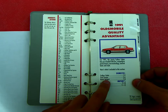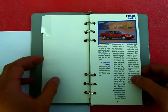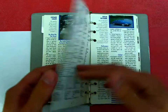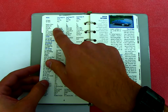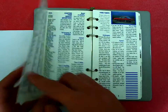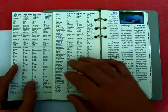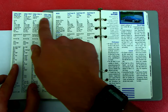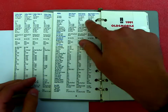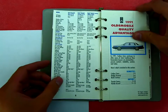But the domestic competitors would be the Ford Tempo and GM's own Buick Skylark, competing with themselves here. So anyway, there's the Ford Tempo, and here's the specs on the Ford Tempo. Now if you flip this out, this previous page, you will see on the left the specs of the Cutlass Calais range of models. Now you can easily compare the Cutlass Calais models to the Ford Tempo models and the Buick Skylark models. So that's how this works.